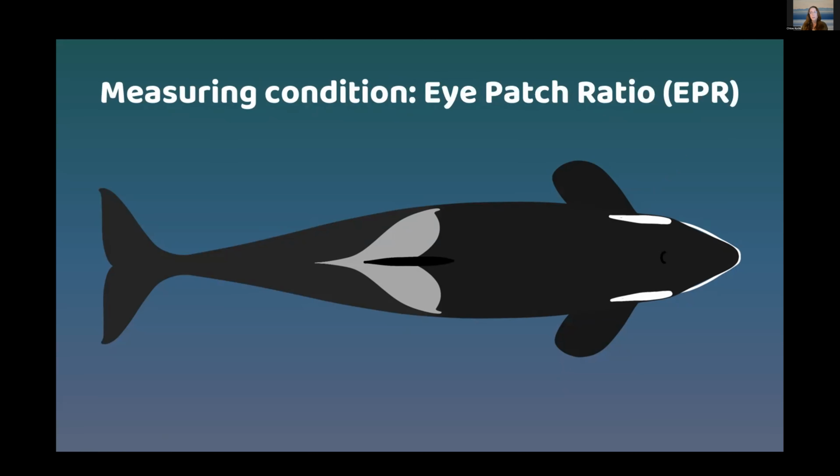The first one is called the eye patch ratio because it references two widths at specific positions along the eye patches of the whale. And this is a really sensitive metric. It's great for detecting small changes in conditions, so it's ideal for monitoring individuals over time. If you wanted to look at seasonal patterns or differences associated with reproduction, eye patch ratio is fantastic.